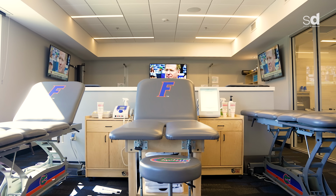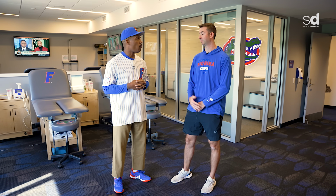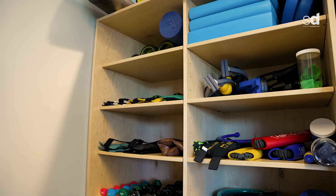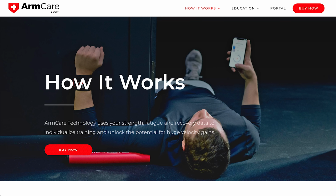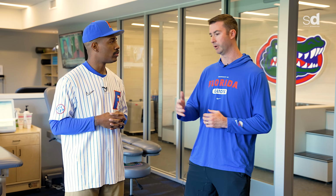Yeah, so our guys come in every day, and the expectation is that we teach them to take care of their bodies. And by the time they leave here, that they know how to take care of themselves. And so we go through a whole evaluation process. We go through flexibility, mobility. All of our pitchers are given an individual profile through what's called the Arm Care app. It has a handheld dynamometer and inclinometer, which measures strength and range of motion of these guys. And so we can keep track of that throughout the fall, throughout the spring.